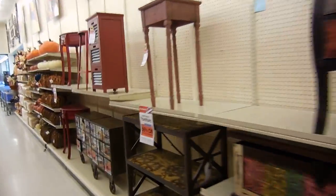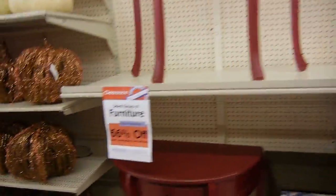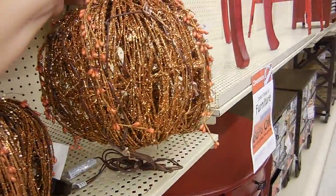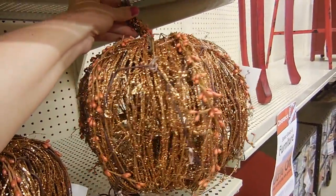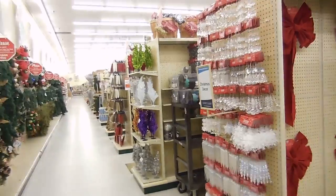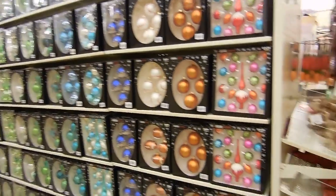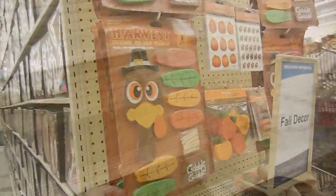I want to show you guys these really cute pumpkins. They're sparkly and they light up. I want to get one of these. Look how pretty that is, but it's $40 and I don't have a coupon and it's not on sale. They're already starting to get their Christmas stuff out. They always get their Christmas stuff in really early here.